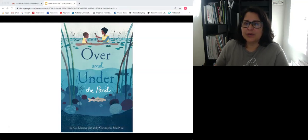The reason I love this story is that the story itself is pretty simple. It talks about a lot of things that maybe you've seen before if you've ever explored a pond or a nearby river or stream. But the thing I really love about this book is the beautiful illustrations. You're definitely going to see some things that you recognize, but I really hope that you take the time to really look and find some new things that you've never seen before.